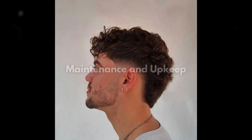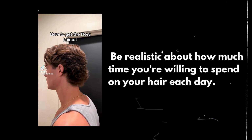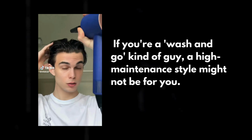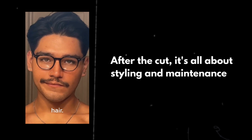Step 5. Maintenance and upkeep. Some styles require more effort than others. Be realistic about how much time you're willing to spend on your hair each day. If you're a wash and go kind of guy, a high maintenance style might not be for you. After the cut, it's all about styling and maintenance. Here's where the right products come into play.